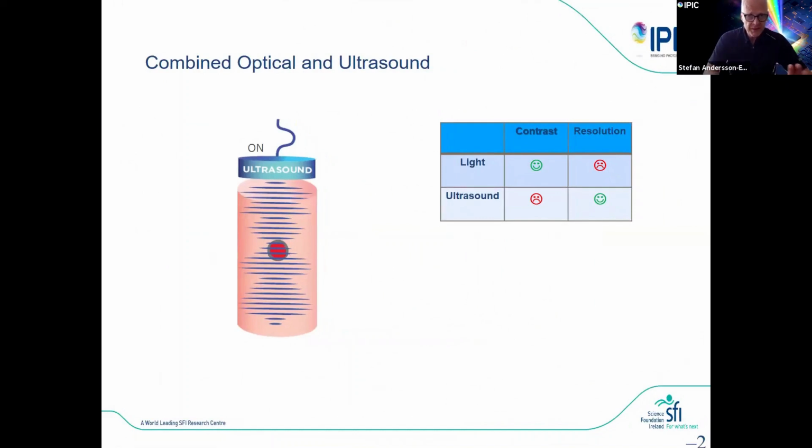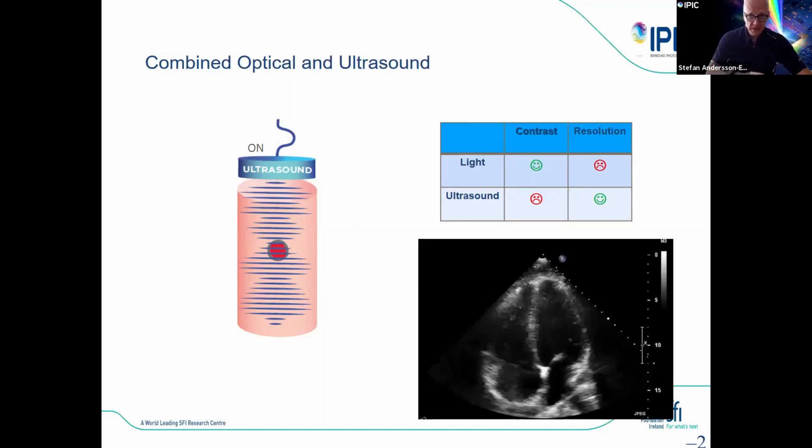The alternative that's done today is to use ultrasound. So ultrasound is to have these high frequency sound waves going through the tissue. And then you look at the echo, and when you do that, you get images looking like this. And the contrast here is actually the velocity of the sound.